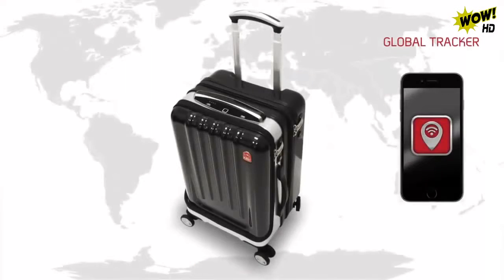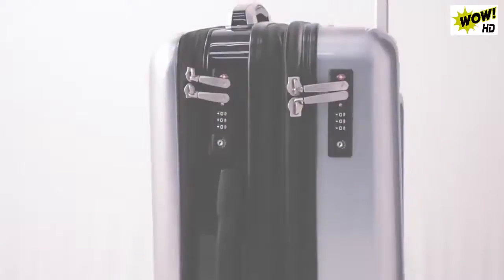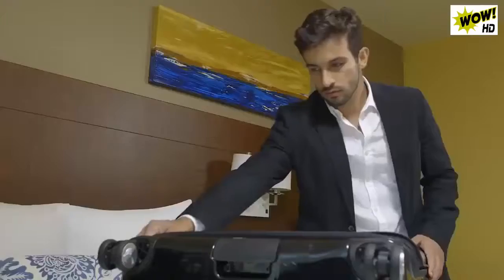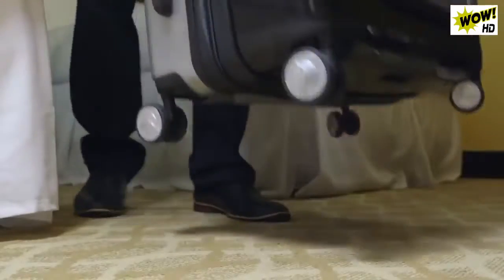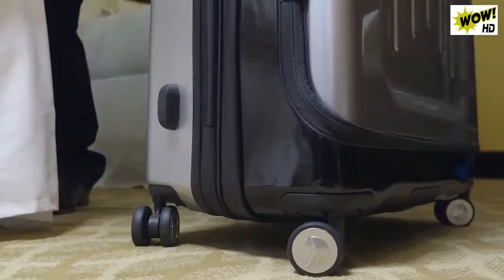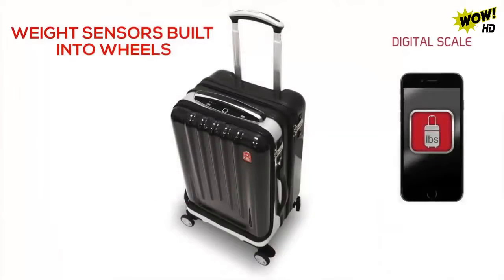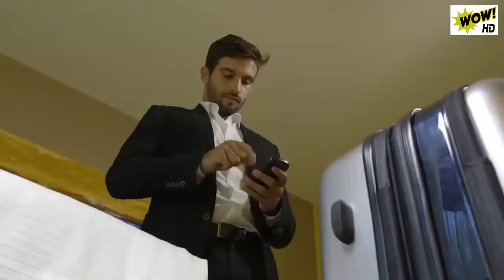Space Case 1 is linked to a multifunctional smartphone app. The global tracker provides real-time tracking and maintains a record of your case's location throughout the world. You never need worry about overweight fees. Our digital self-scale weighs your suitcase even without you lifting the case. Incredible innovation and design has led us to build the sensors into the wheels so you are hands-free and the weight is visible on your Planet Traveller app.